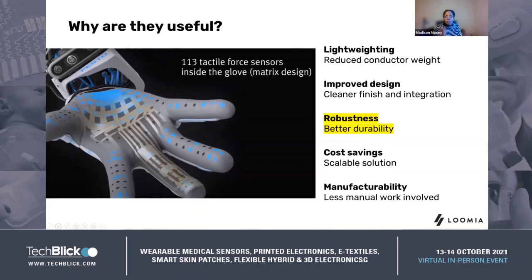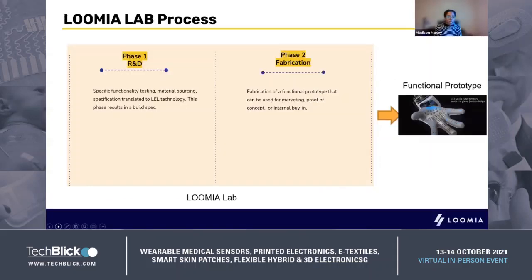And so when you're using a flex PCB, it's only meant to have unidirectional flex in most cases. It's not meant to really move back and forth and up and down, kind of like the finger on a hand would. So by switching to electronic textiles, we were able to give the kind of drapability and multi-axis flex that you get from a textile for this robotic hand.